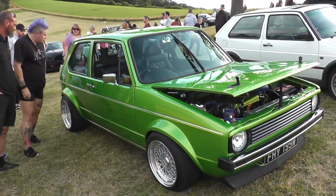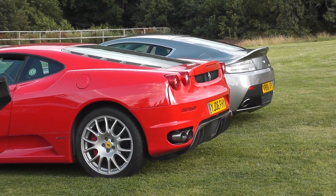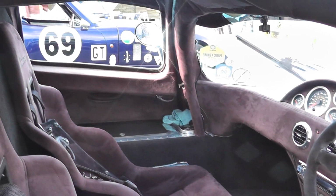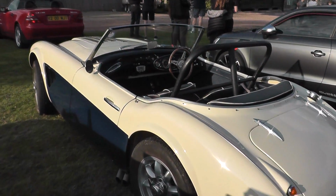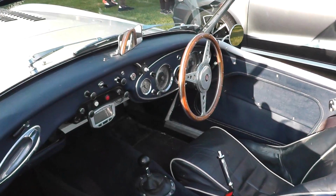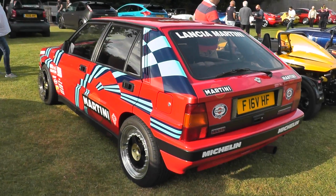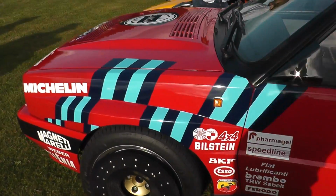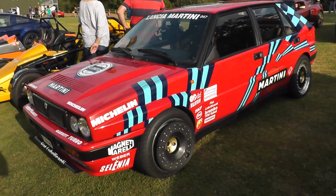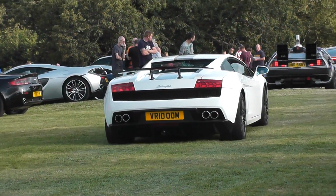And here we have a TT powered Mark 1 Golf, fitted with a full TT interior as well. Real man's sports car, Healey 3000. Looks like he's taken a bit of inspiration from the racetrack. Nice louvered bonnet. Side exit exhaust. And we have a Lancia Integrale as well. Another Group B rally car special from the late 80s. Rapid, but probably unreliable. It's got Italian wires, along with this thing. Although, nowadays these may well have German wires in them.